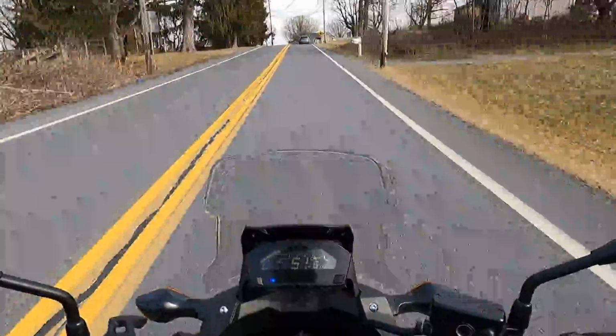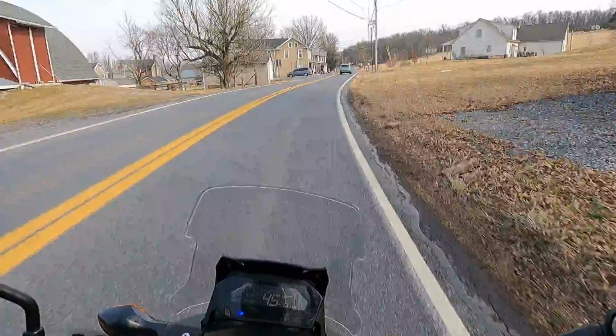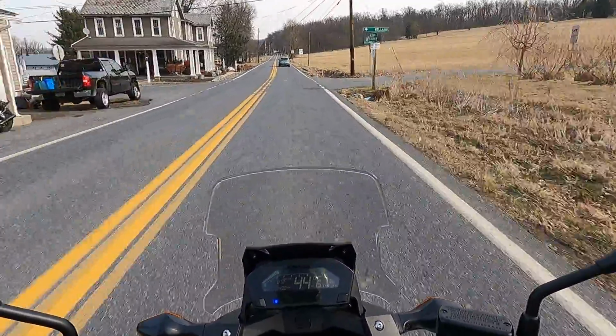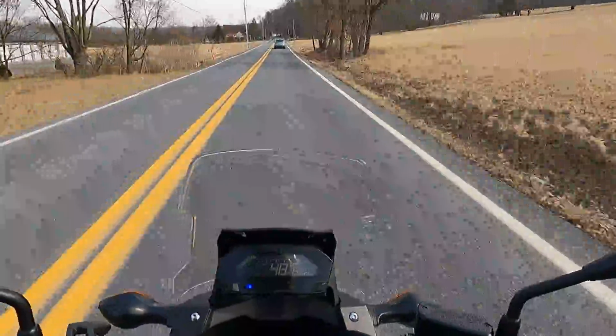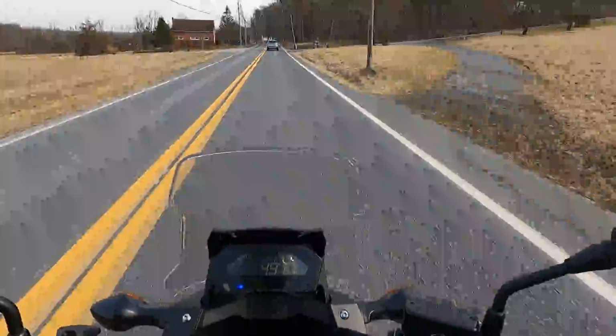This is a white on black display instead of a black on white display, and in these lighting conditions it's not bad, but I know in direct sunlight sometimes this becomes very, very difficult to see. But the things I like about this dash, it does have the fuel gauge. It has everything that the Versys has.